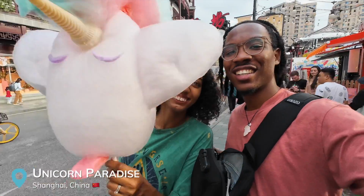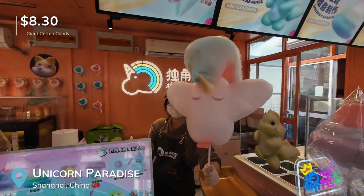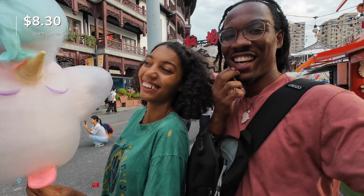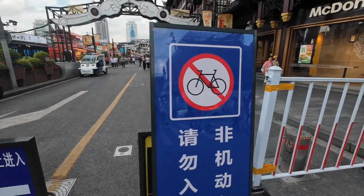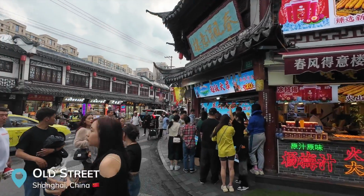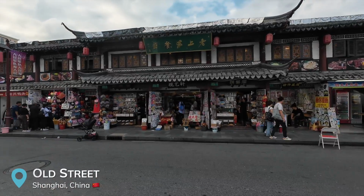Jiujiang Road has become my favorite road, and let me tell you why. Look at this huge cotton candy. I got this unicorn from Unicorn Paradise, and it's gonna give me a sugar rush, I can tell. All right, and we just turned the corner, and now we are at Old Shanghai Street. And once again, good people, nice shops here, a nice place to be.